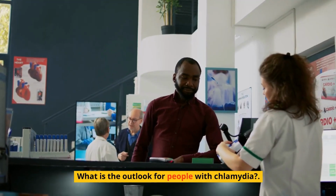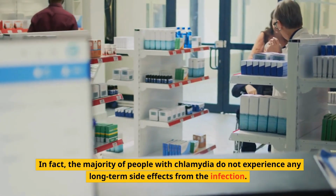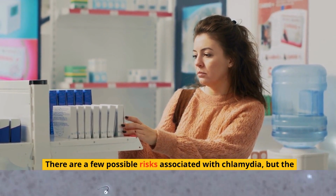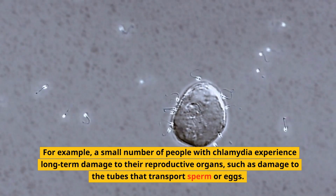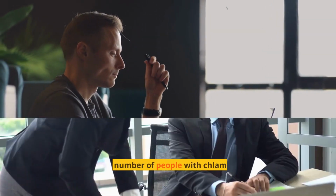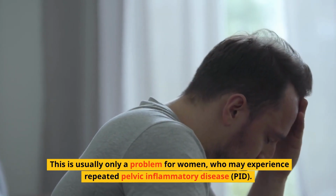What is the outlook for people with chlamydia? The outlook for people with chlamydia is very good. In fact, the majority of people with chlamydia do not experience any long-term side effects from the infection. There are a few possible risks associated with chlamydia, but the good news is that most people do not experience them. For example, a small number of people with chlamydia experience long-term damage to their reproductive organs, such as damage to the tubes that transport sperm or eggs. This is usually only a problem for men, and it is usually not a serious problem. In addition, a small number of people with chlamydia are reinfected over time. This is usually only a problem for women, who may experience repeated pelvic inflammatory disease, PID.